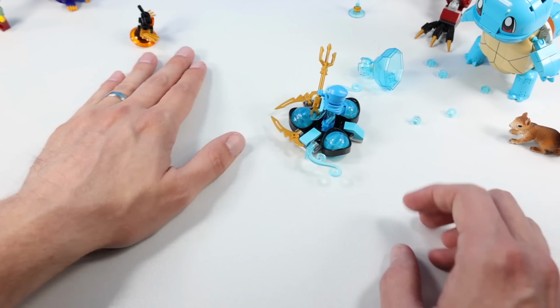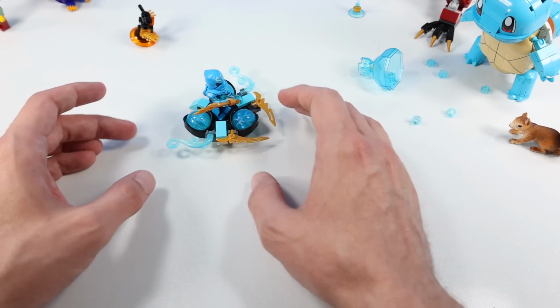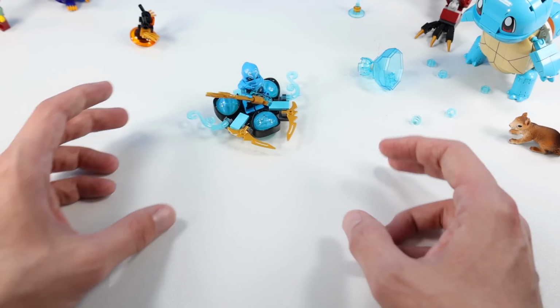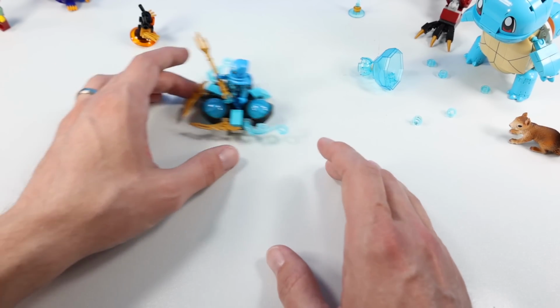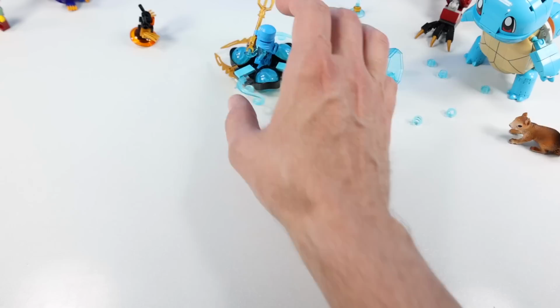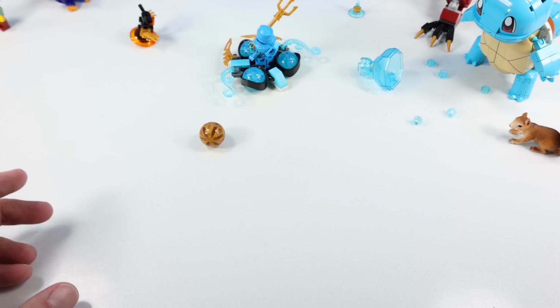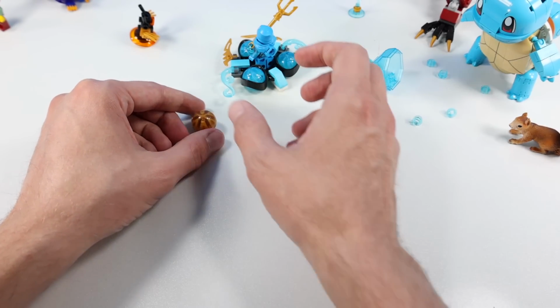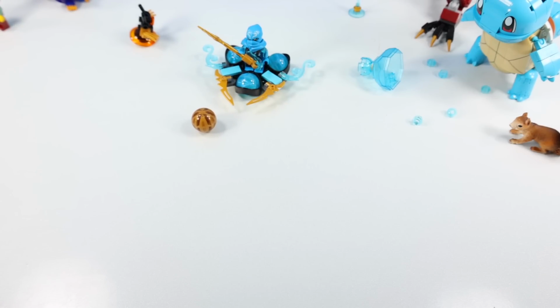Test different surfaces. This is a very smooth table, so it kind of glides more than it does roll. I'm curious what other surfaces, like maybe a really flat, soft carpet would do. Might be kind of fun. But I'm enjoying this so far, and for some reason she does come with that extra energy ball. This one is in a tan color, so maybe that's part of the collect all of the dragon cores available.